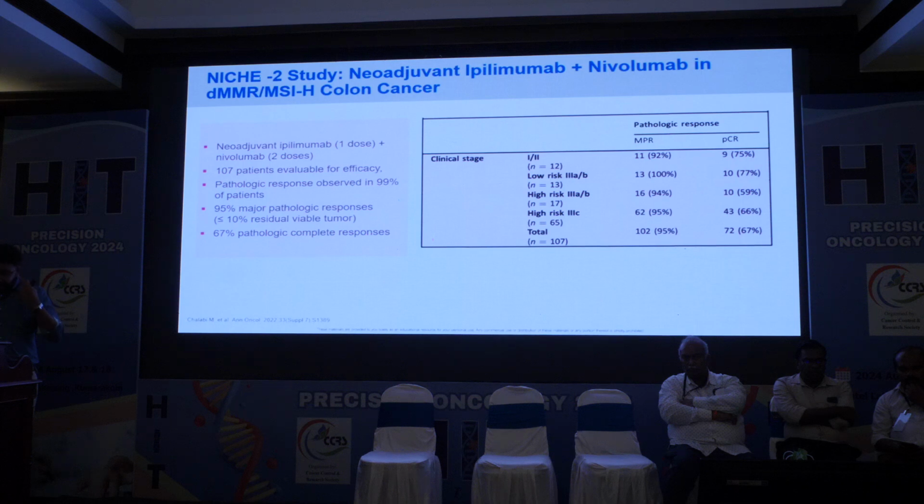So these are very, very big numbers, and they've taken patients from stage 1, 2, and 3. So the NCCN currently recommends neoadjuvant immuno in the T4B subgroup of patients where you have difficulty. In this trial, they did not use much of adjuvant therapy, but in clinical practice, as of now, this does not enter the guideline.